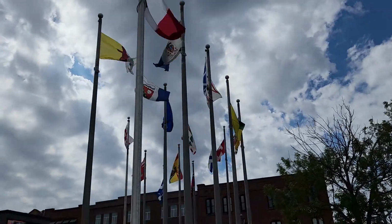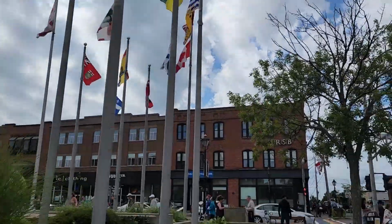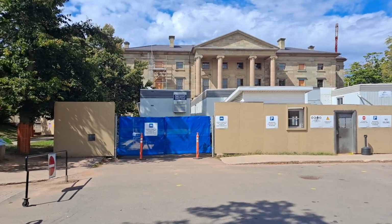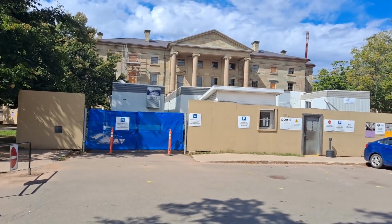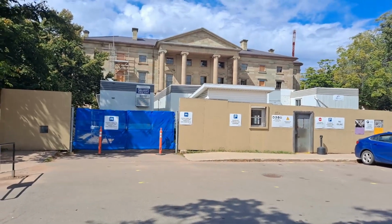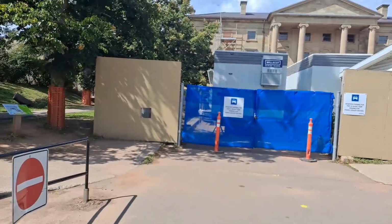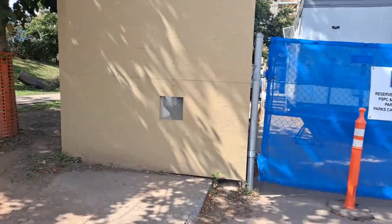Came across all these beautiful flags. So you can tell that this building is really pretty, and it is called the Grand House. So we are going to stop number three on our scavenger hunt, and this is how committed Prince Edward Island is to the scavenger hunt. So it's all boarded up with construction, but then they made this little window so that we can see Eckhart, and he is going in here.